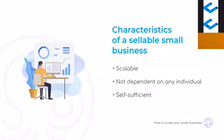A lot of the characteristics a buyer will look for in a business to purchase are the same characteristics of a scalable business. So if you're going to be focusing on scaling anyways, you might as well be aware of this opportunity to sell it and then optimize for this.